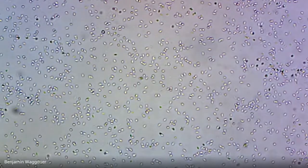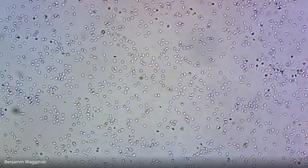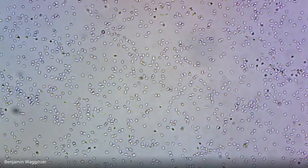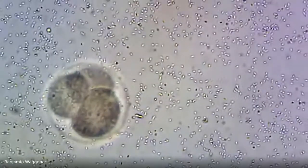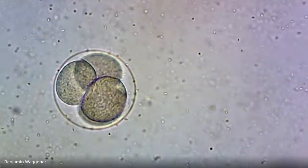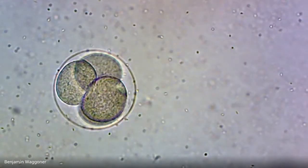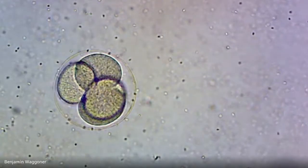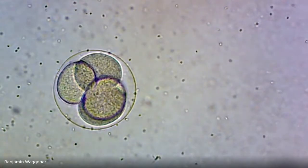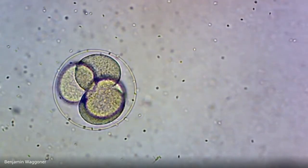All right, it's about an hour after the last video where we looked at fertilization. We'll see what the results are. Remember that on this slide, I added a lot more sperm than I normally would, and I ended up getting complete fertilization. And this one has gone all the way to the 4-cell stage. You can count them: 1, 2, 3, 4.